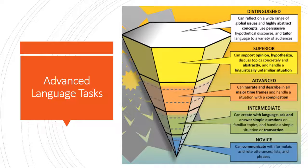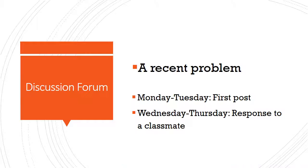The top level, that white, the distinguished, that sort of goes beyond. That's really specialized language, and we won't be dealing with that in this course. Some native speakers never even get to the yellow or white in their native language because they don't need to use that kind of language every day. But I just want to highlight that orange. That's our main focus here, to help us develop good advanced level language, and problem solving is one of the ways that we practice that skill.